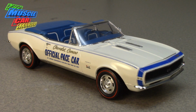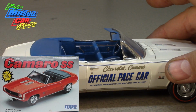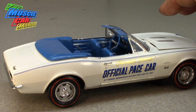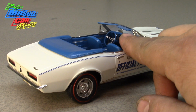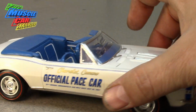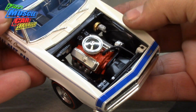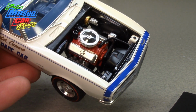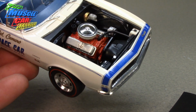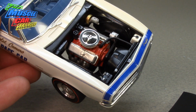And I also used MPC's 69 Camaro. That gave me the boot here. I'm not really sure where the sun visors came from. I kind of don't remember. And also the big block engine. So this one has the 396, and I was trying to do it as one of the high horsepower ones, but that intake manifold should actually be aluminum when it came to the 375 horsepower version. But it's got the chrome air cleaner.